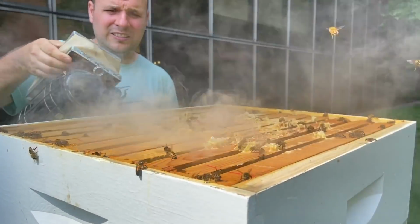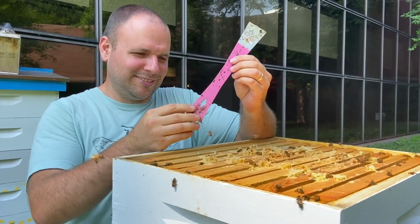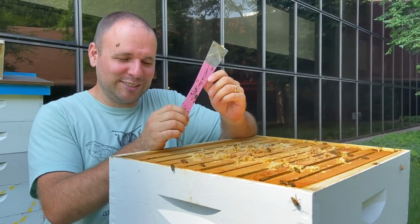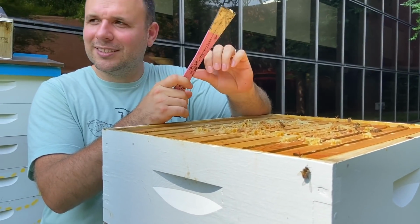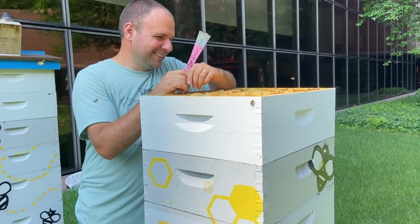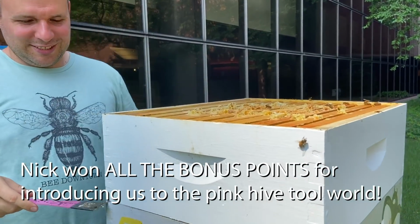Hey Nick, can I ask whose hive tool you're using? This is Scotty's. You can tell by the pink. I love it. It's a good hive tool. It was Scotty's welcome present when she joined the team three years ago. And where did you learn about the pink hive tool? I learned from Nick, so I had to buy Scotty a pink one. Of course, I was going for some bonus points early on. I can use as many as I can get.